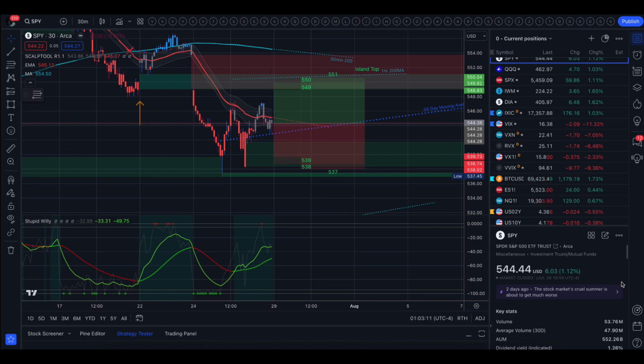Alright, so starting in SPY, tomorrow's implied move is between 539 and 549, and that is from options. We have a $10 implied move to start the week, and the 30-day average volatility takes it $1 wider in each direction, 538 to 550, and Tuesday's implied move is between 537 and 551.